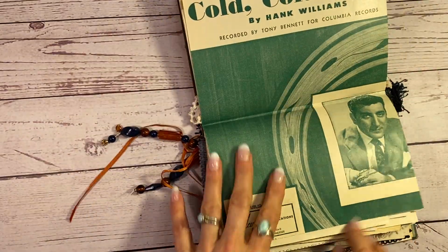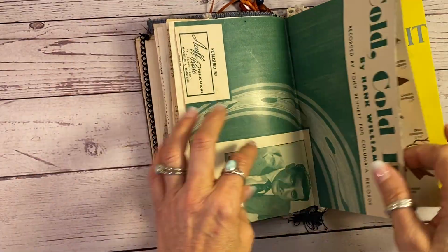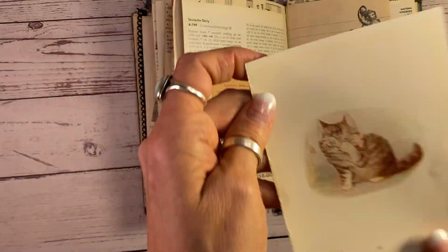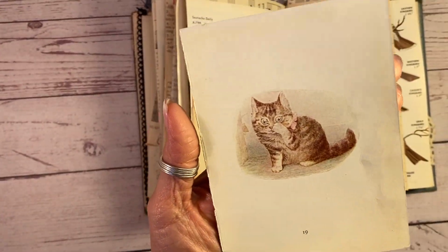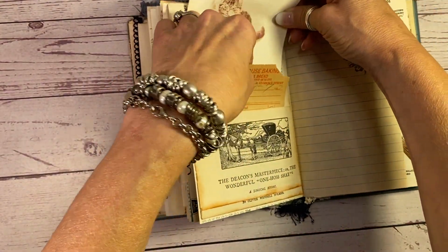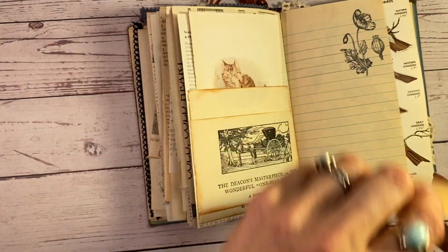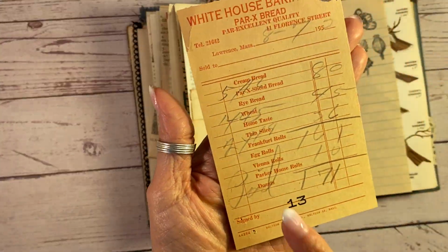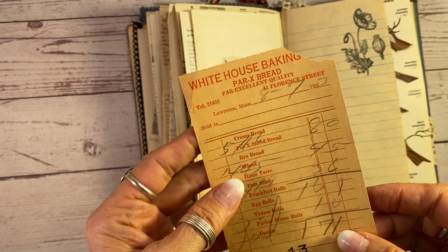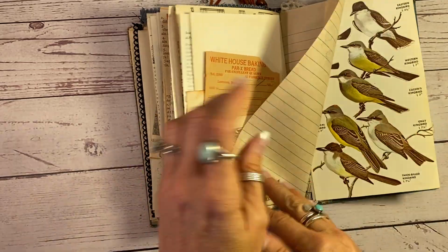This is the cover of a music sheet called Cold Cold Heart by Hank Williams. The good old Hank Williams. This is from 1903, a Beatrix Potter book, Miss Moppet. Really, really special, really, really old, and quite rare to have that. And this is from the 1953 here, the White House Baking Company. Neat, eh? You can journal in the back of that as well.